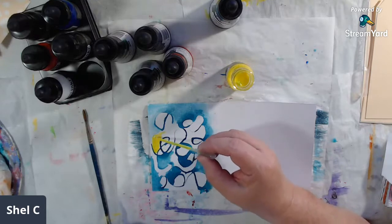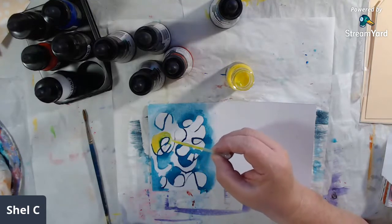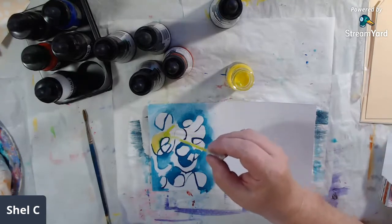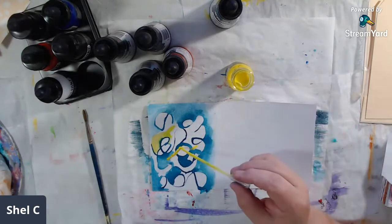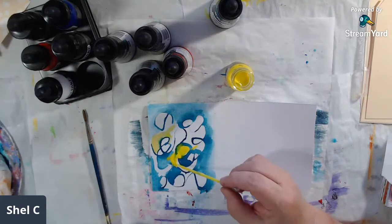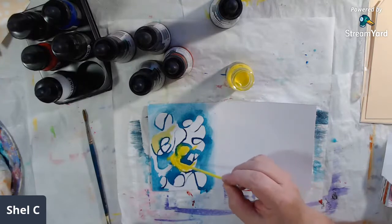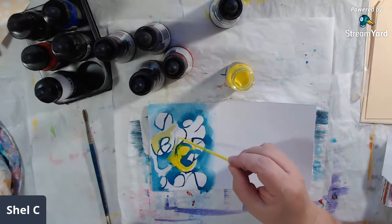So this is the Liquitex brand, and I was wondering if I put it up against... go away, Bubbles. Ew. Okay, that was unintentional. There is an acrylic booger in my bottle that just came out. Nasty.